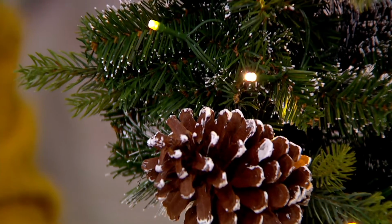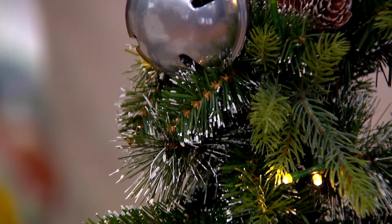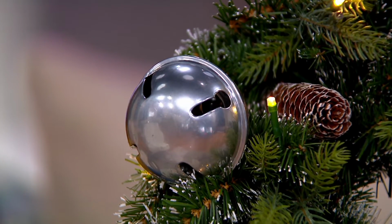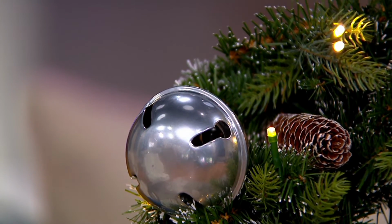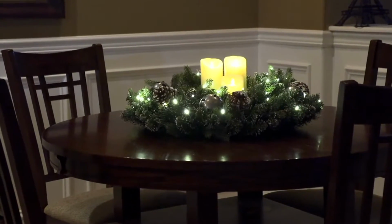Oh, okay. I think we lost Rachel for a second, but yeah, if it's hanging up on your door, you don't have to take the wreath down now to access that battery box in the back to turn it on or to change the functions because that photo sensor will sense when it's getting dark.